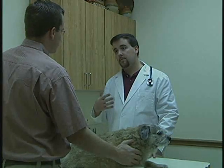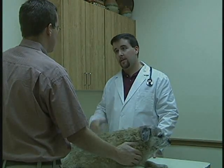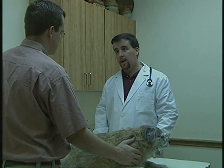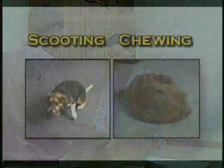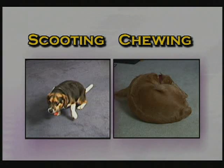Occasionally, the small ducts which drain the anal sacs become clogged with this thick secretion. When this occurs, the anal gland becomes enlarged and uncomfortable. Dogs will attempt to relieve this discomfort by scooting their rear quarters against the ground or by biting and chewing at that area. Scooting has often been misinterpreted to mean a dog has worms. Though this may be true in some cases, more often than not, it is associated with full anal glands.